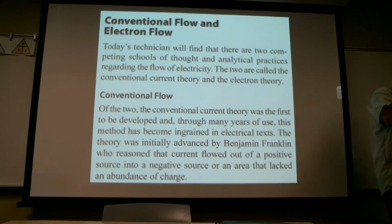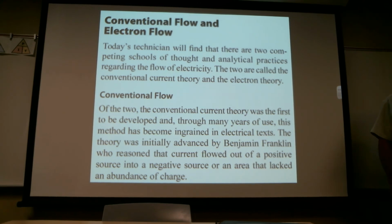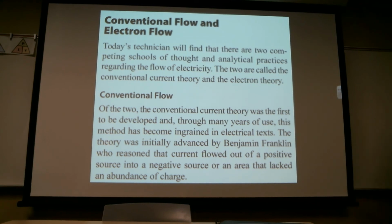So conventional flow is where we believe that electrons move from positive to negative. And pretty much everybody teaches conventional flow. It has so permeated the industry that it doesn't matter, and we'd just be shooting ourselves in the foot by trying to change everybody. But the electron flow is the concept where electrons flow literally from the negative to the positive.